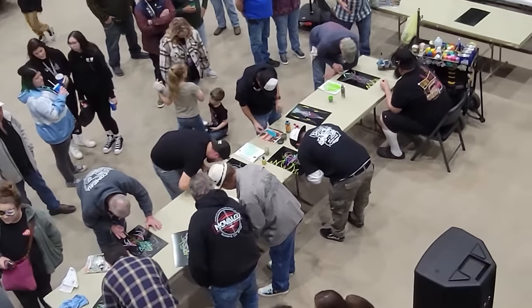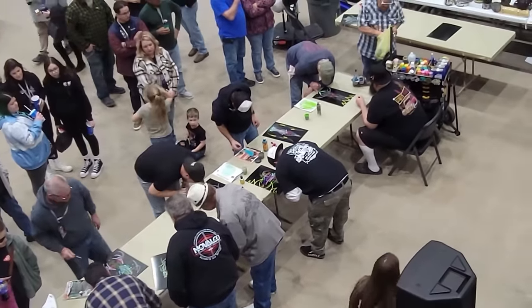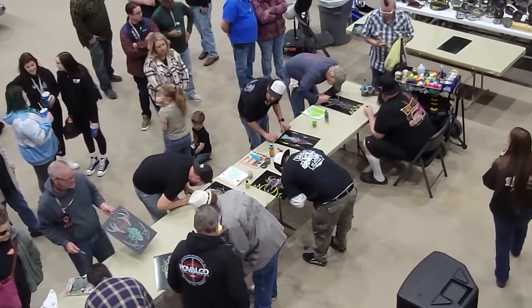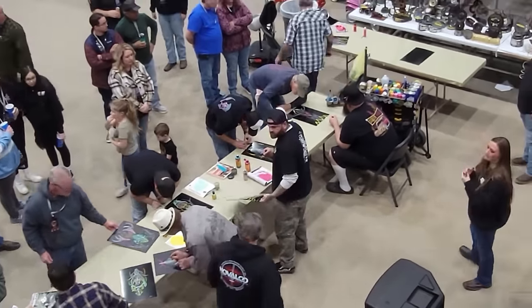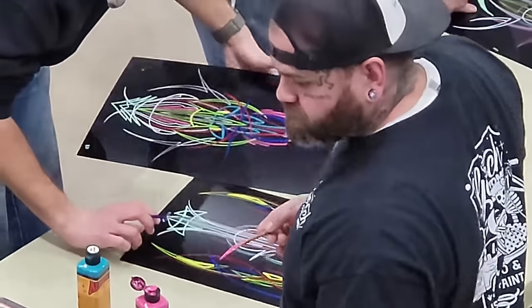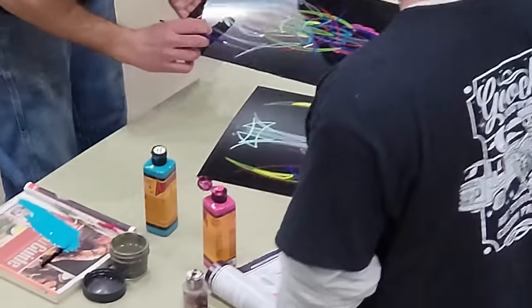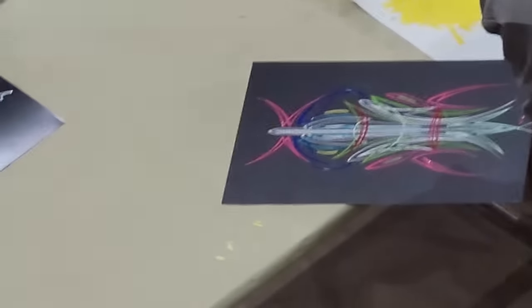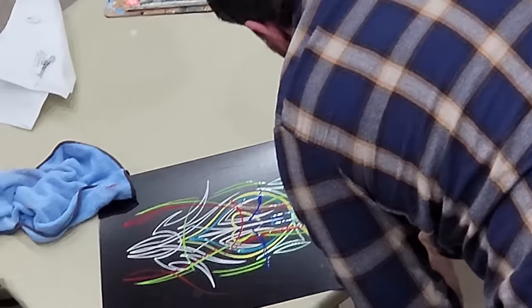One of the awesome things about this show is there's a bunch of artistic, talented people here. So the car show is taking advantage of that, and they're putting on some of these panel jams. We take some random panels, and they switch the panels out every few minutes with a different pinstriping artist, and they each get to put their own spin on things. It ends up turning out to be a really cool panel when it's all said and done.